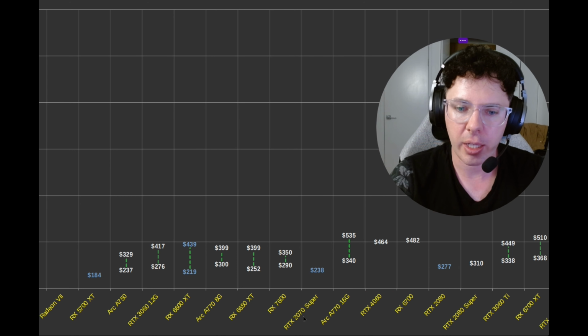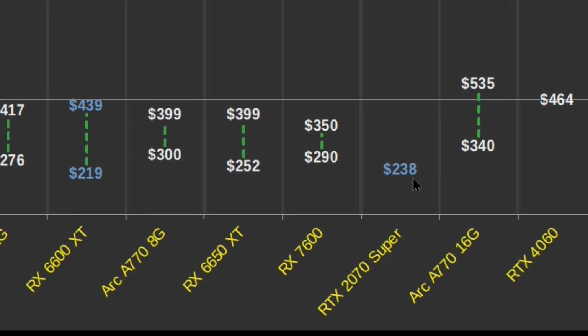As we move up in my performance chart now, after the 6600 XT, the next item we have is the RTX 2070 Super for $238 average. So, just think about it. You can spend $290 on a 7600, or you can spend $300 on an A770, or you can spend just $240 on a 2070 Super and get more performance.